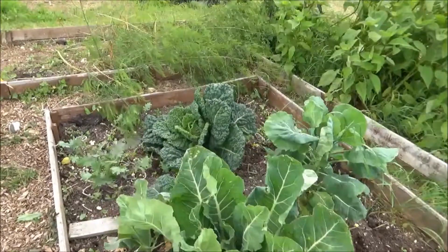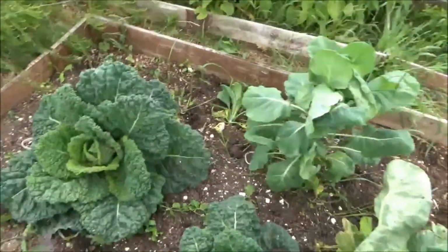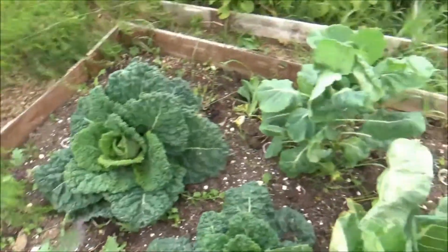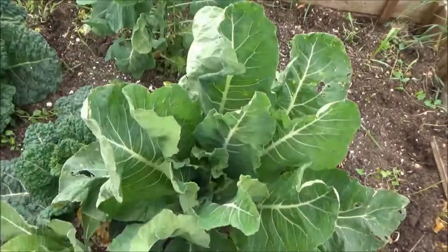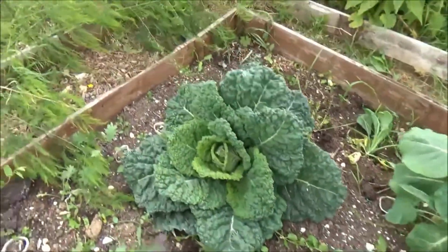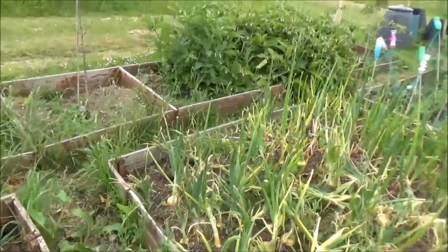These are the cabbages and more red kale. Also seem to be doing really well. That red kale is doing better here, I think, because it's so thick in manure. And these cabbages, 1, 2, 3, are hearting up quite nicely. Won't be long until I'm harvesting.